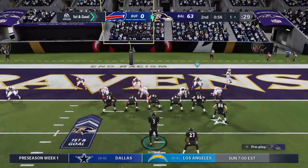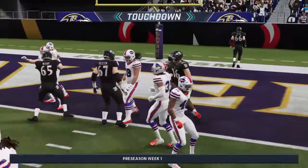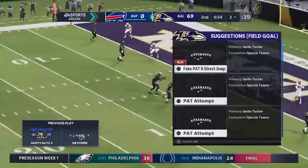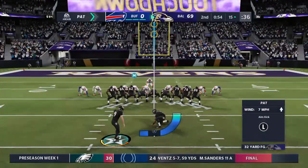He's trying to find someone downfield. He's trying to move around. And he will take it in for a Ravens touchdown. RG3 keeping it himself from a yard out as his guys continue to pour it on.